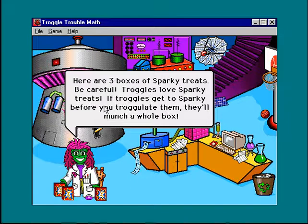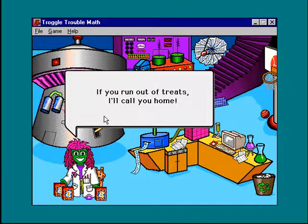Here are 3 boxes of Sparky treats. Be careful. Troggles love Sparky treats. If Troggles get to Sparky before you Troggulate them, they'll munch a whole box. If you run out of treats, I'll call you home.